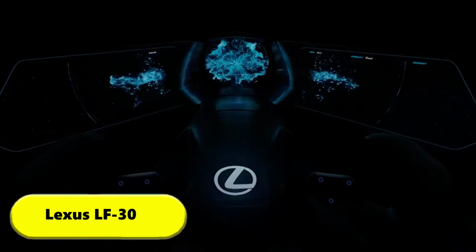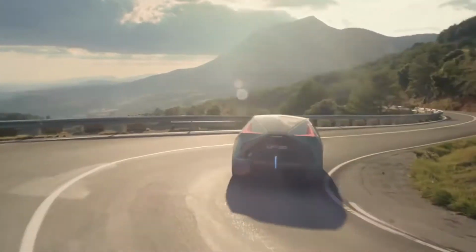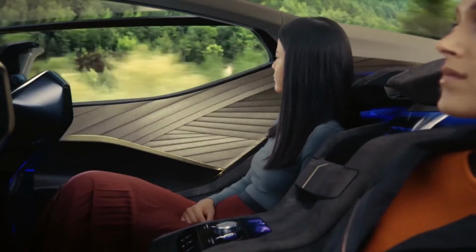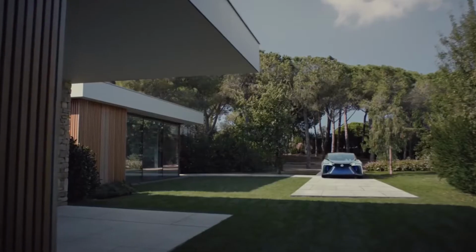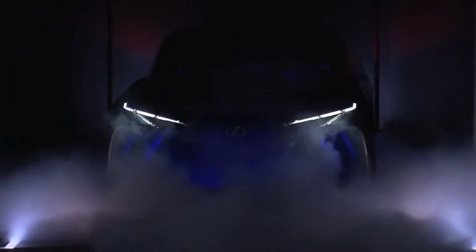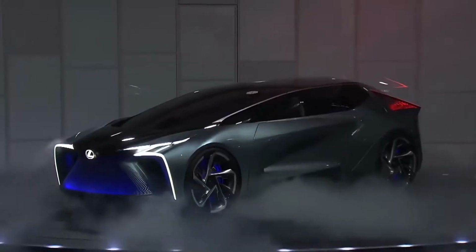Lexus LF-30. A few years ago, experts at the Japanese company Lexus faced a challenge. They needed to show the world the brand's view on what the electric cars of the future will be like. We must say that the engineers did a great job, producing an amazing concept car, the Lexus LF-30. Everything in this car, from the outlines to the interior, implements the most daring ideas and turns dreams into reality.